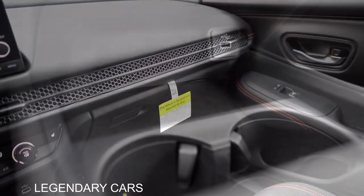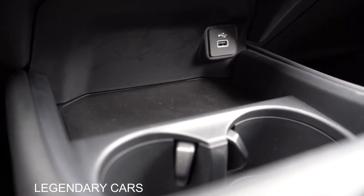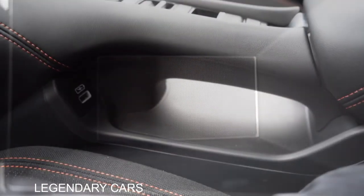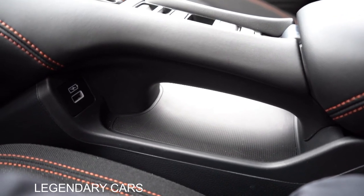Just in front of the shifter, you have large rubberized storage to put your cell phone, of course. You have the USB connection for your Android Auto, Apple CarPlay, also to charge your phone at that. Just in front of the shifter, again, you got your dual cup holders. Behind the shifter, you have a decent amount, actually, of storage within the center armrest. Kind of surprised me there. And actually, one of the coolest parts just behind the shifter, you have a little bit of hidden and rubberized storage at that.